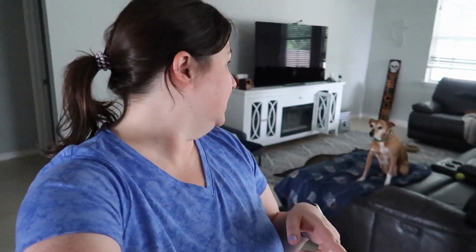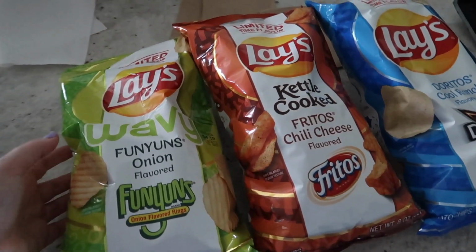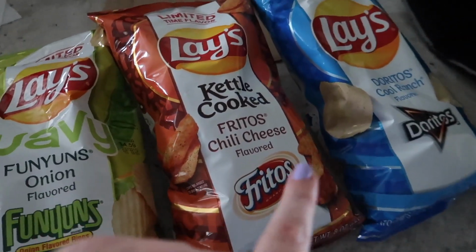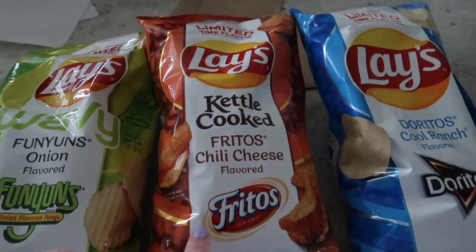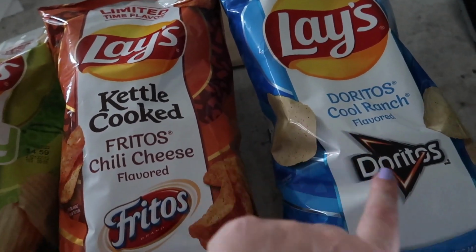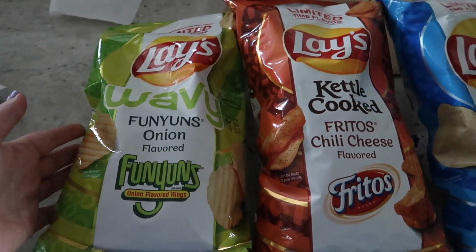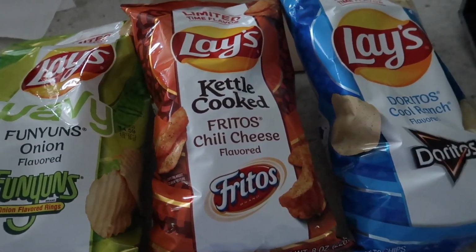I went to Publix and picked up some items for science. These are going to wait, I guess, for sometime next week. But here's what we have. We have new Lay's. We have Funyuns flavored wavy Lay's. We have Fritos chili cheese flavored kettle cooked chips. And Doritos Cool Ranch flavored regular Lay's. So very intriguing. We'll try those sometime next week.